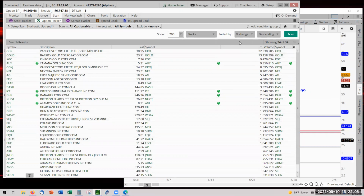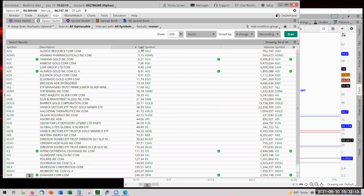Now, in using the scanner, good point. How to use the scanner? Well, there are traders who like low price. So you could use the scanner to find penny stocks. So you can go here and sort it to the last. And another good point too, when do you use penny stocks and not the option? Remember, options have time decay.